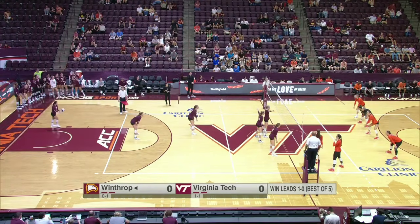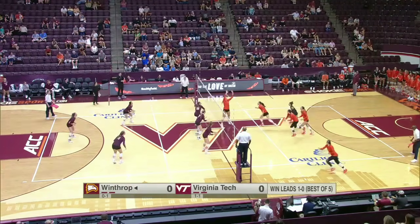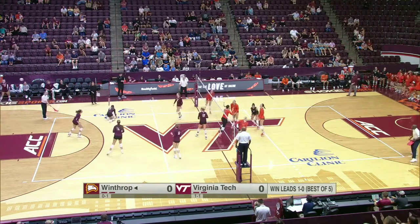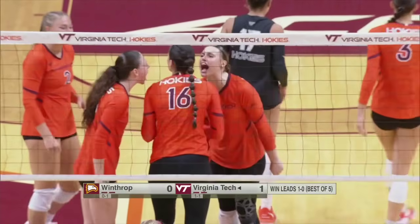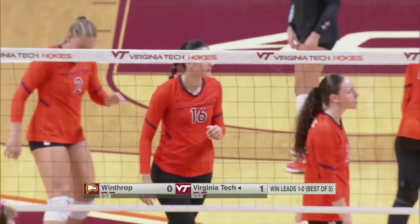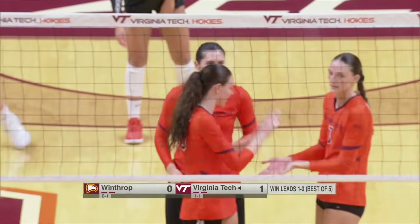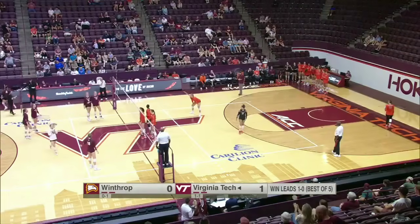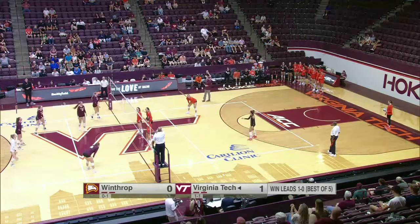Jenna Calloway to open up the second set. Swing in the middle, and Belle Patrick. Rather, it was Sarah Malinowski. My apologies, 16 in the middle. The junior from right here in Virginia picks up her second kill of the ball game. And boy, that is a good duo in the middle.